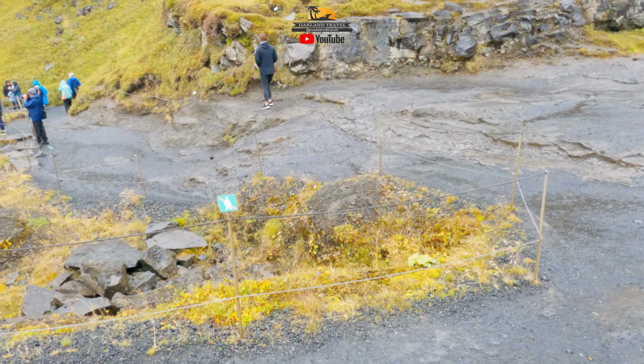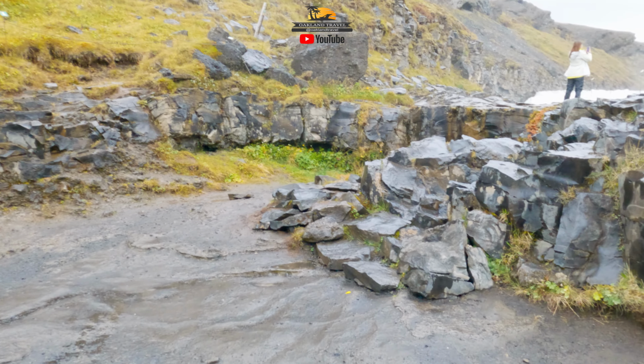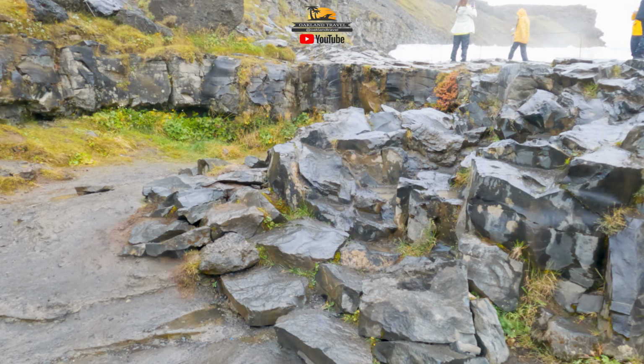But we had a great time. This was one of the short excursions we were really looking forward to on this cruise. It's Iceland, it's Gullfoss Falls, September of 2022.